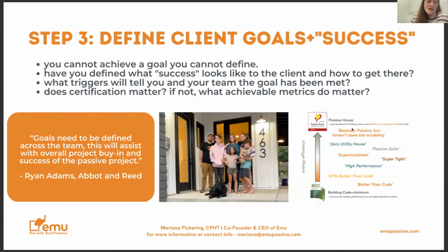The third step I've got is defining goals, the client goals, and what the word success actually means to them. One of the things I say all the time is that 100% of the time, you will not achieve a goal that you cannot define. It's just the nature of it. If you don't know what the goal is, how can you possibly reach it?